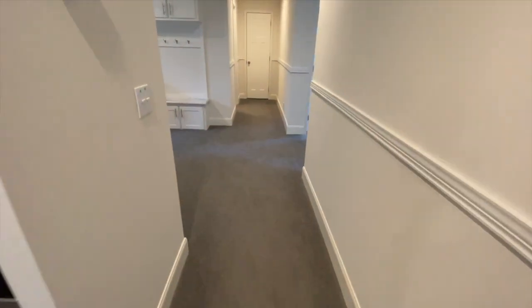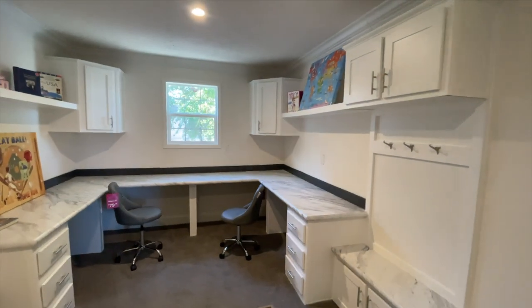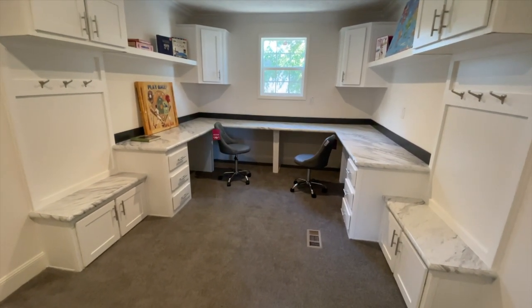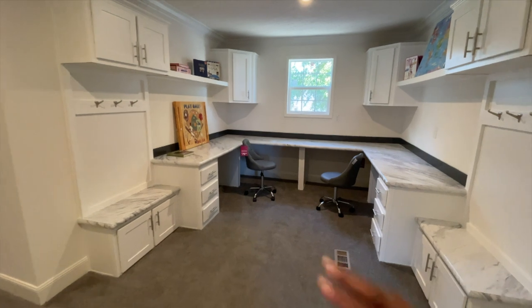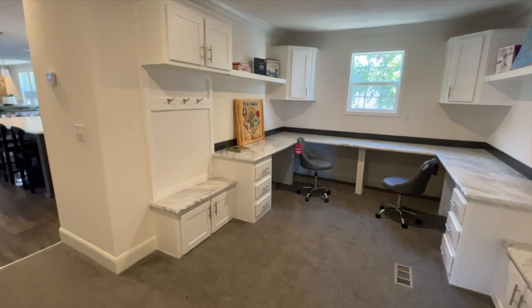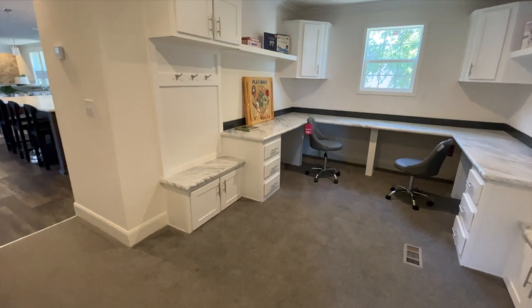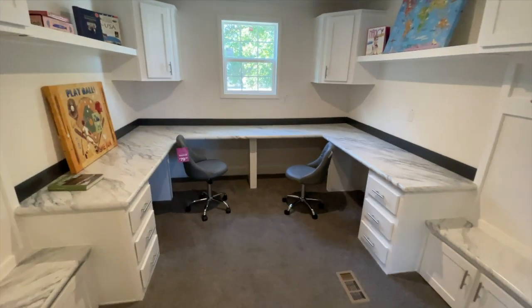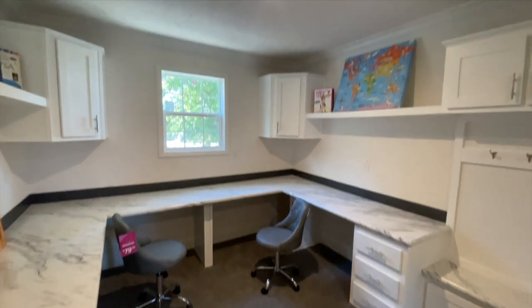So let's see the additional bedrooms off the kitchen. If you go through here, you have this office area, another nice bonus. If you're homeschooling your kids, you have this area. Everybody can set up their computers and do school. You have these little mud room type nooks for hanging jackets and coats, putting shoes underneath, benches, overhead storage, space for crafts and just whatever you like. You've got a window in this little area that opens. Really nice, Clayton Homes.